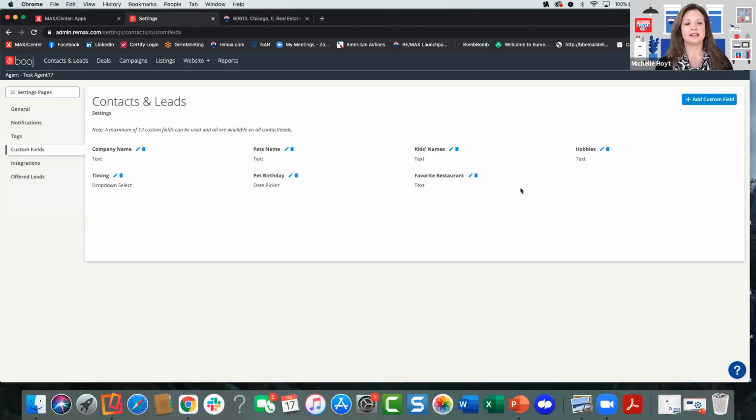And then, there's another place to do wedding anniversaries and birthdays, by the way. But as you can see, some of these have date pickers where you actually get to choose a calendar, and a drop down, and then timing. Like in this case, it's when are they ready to make a move or to list? 0 to 30 days, 60 to 90. I want you to really pay attention to those, okay? All right. Let's jump back over to the contacts and leads themselves.